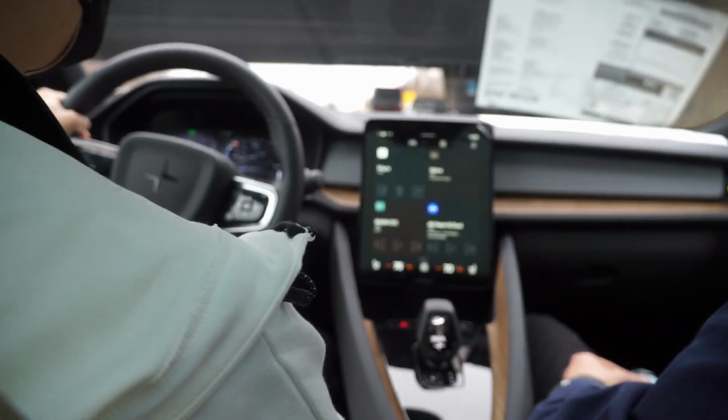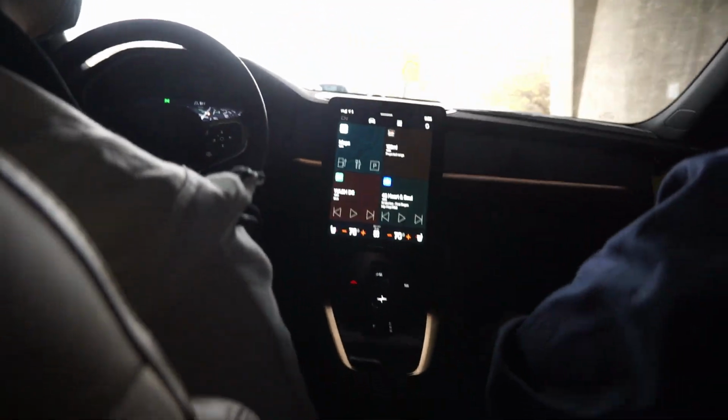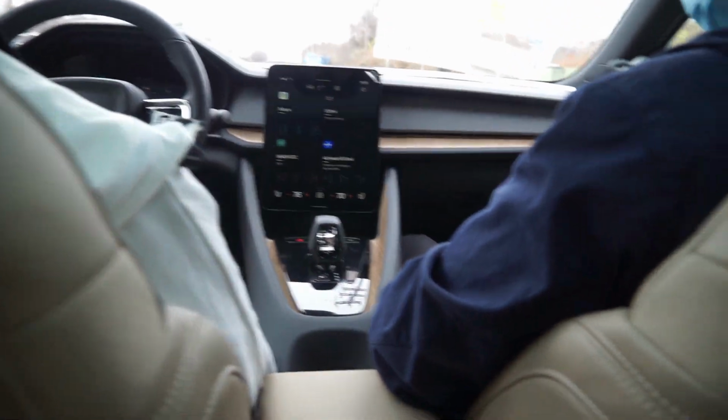It's not an extra service you have to pay for. If you think about it, EVs are coming out. They have to stay connected. Yeah. So you can't charge the customer for that fee.